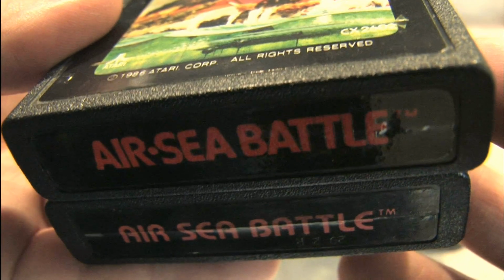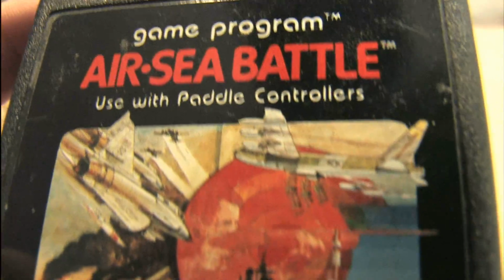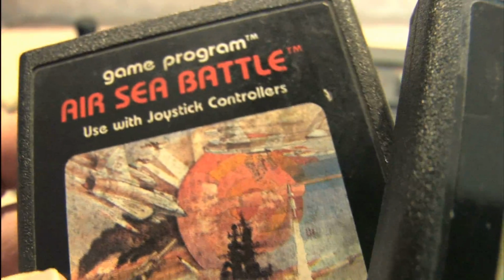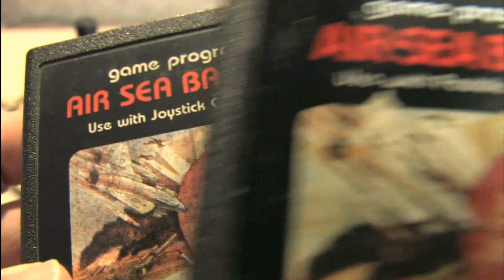I don't actually have anything to shoot battleships. And besides, they shoot back. Slight change in the type font between the 1986 and the 1981 version as well. Same artwork though, the submarine, the airplanes, and paddle controller versus joystick controller. But note that there's not a version that uses the driving controller.